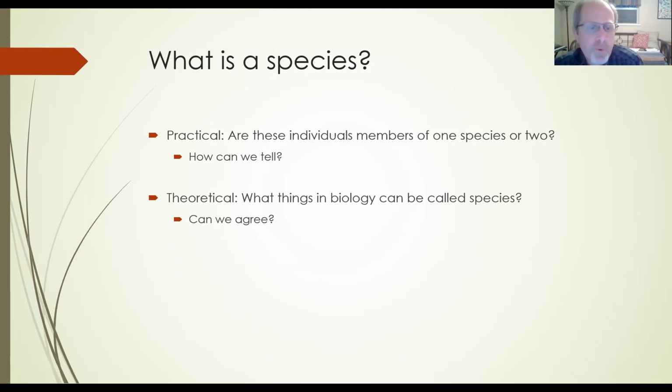So that's kind of what the presentation is about. From a practical standpoint and from a theoretical standpoint, what are these things that people are posting on iNaturalist and calling species?